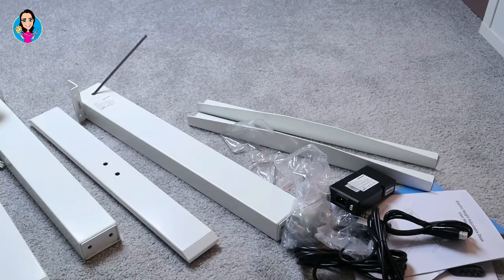Would it be nice if they could have actually told me this is still in progress, rather than me being all excited that my desk has arrived, because now I've got bits all over the floor and I don't know what to do with them. Do I repackage it? It was quite complicated. Anyway, we'll figure it out.